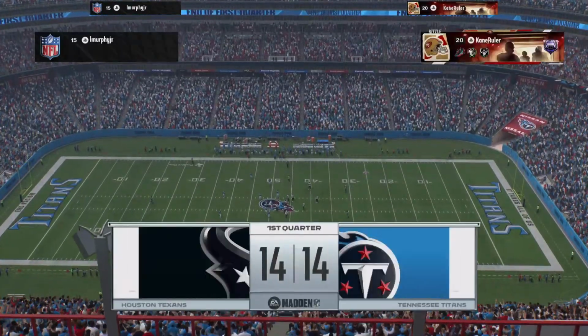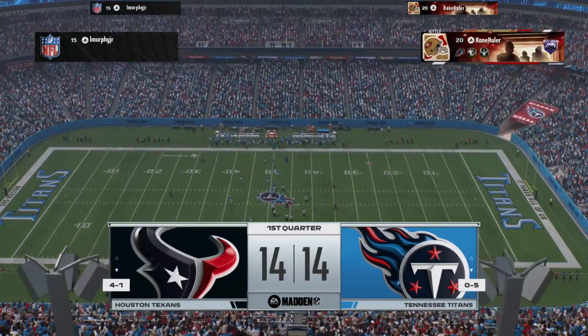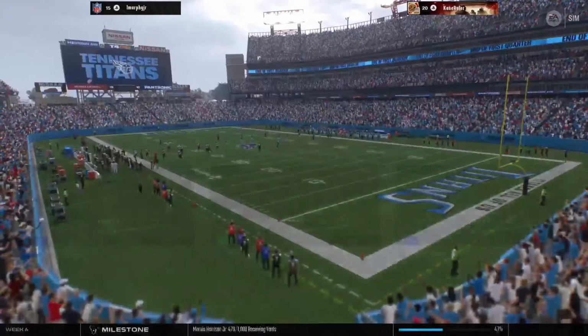1 quarter down in this all-AFC South contest. Both teams neck and neck so far. More from Nissan Stadium coming up after the break.